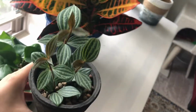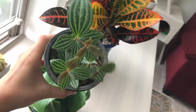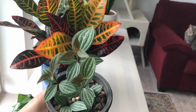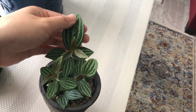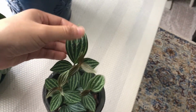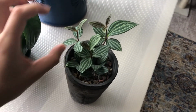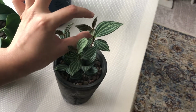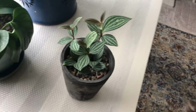This is my parallel peperomia. I have to say this is also one of my favorite peperomias. Look at how cute it is. The leaves are really hard and the textures are almost printed. They're like printed textures on the cardboard. When I got it, it had pretty much the bottom layer and then all the top layers around here. These ones are the new growth.